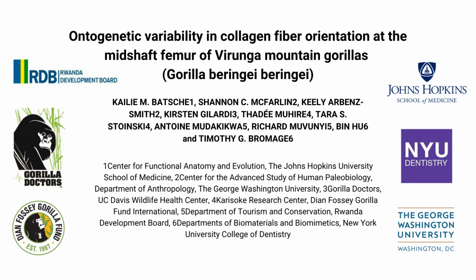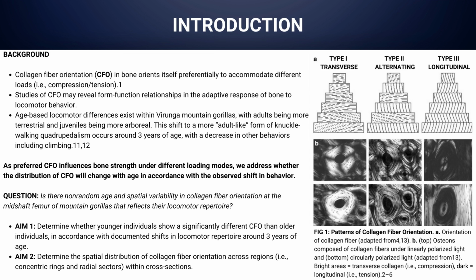This poster is on the ontogenetic variability in collagen fiber orientation at the midshaft femur of Virunga mountain gorillas. The preferred collagen fiber orientation in bone influences its resistance to loading in tension and compression. Studies have demonstrated that collagen fibers aligned longitudinally to the loading axis are better able to resist tensional loads, and transversely aligned fibers are more resistant to compressional loads.